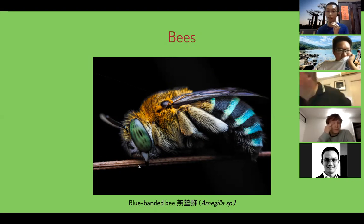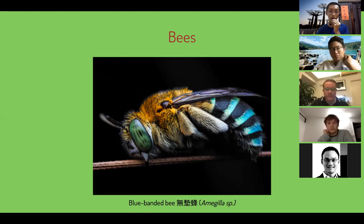And again, can anybody guess what this bee is doing? Something I mentioned before, still quite soft. Sorry, is it better now? Or is it too loud?